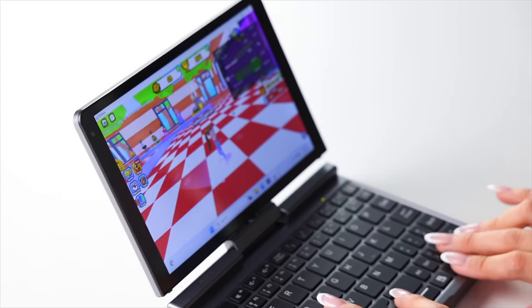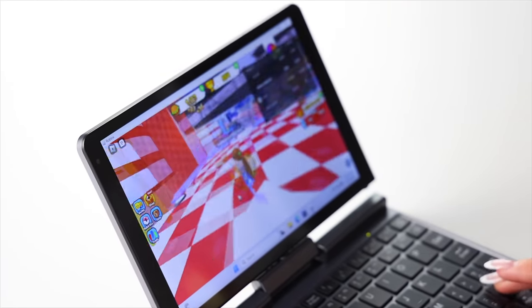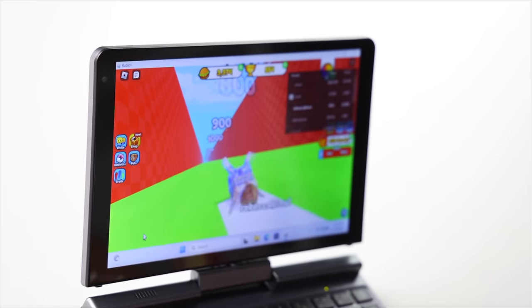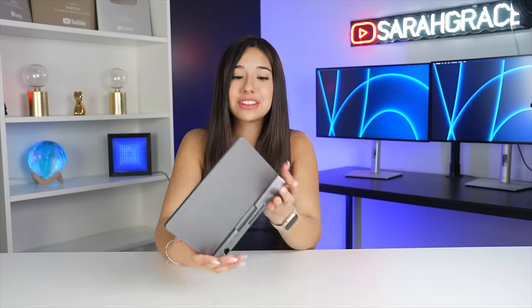We're level skinny right now. This is brain rot. I'm losing IQ points playing this right now. Honestly, it works really well though. Do you think I'm fat enough yet or no? What is the point of this? I'm over this. Dude, this is so cool. Roblox is stupid. But overall, this computer is pretty sick.